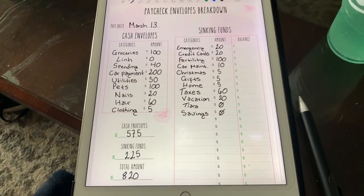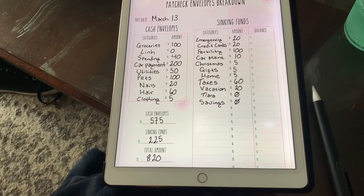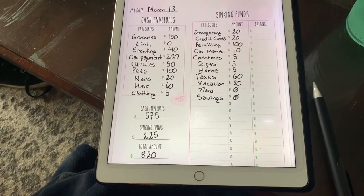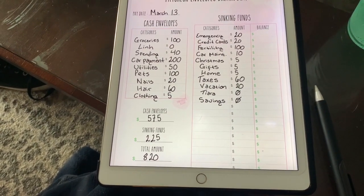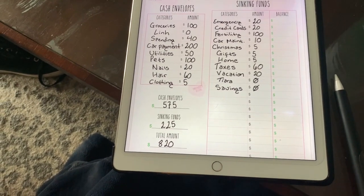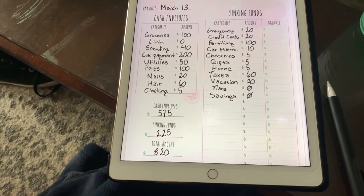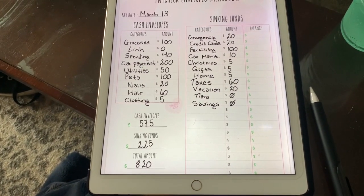Okay, so this is just what's in my personal bank account. And no, it is not my entire paycheck. This is not everything that I have in my bank account. I still have bills that are taken out, like my car payment is already scheduled to go out on Monday. So I have to leave that kind of stuff there.